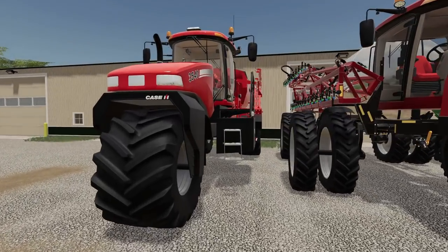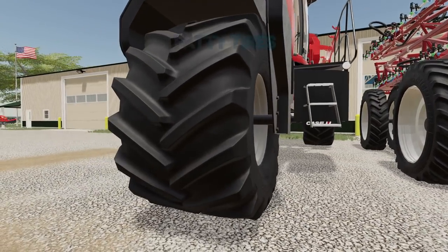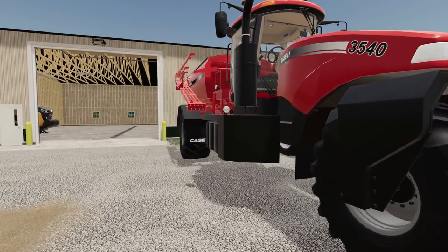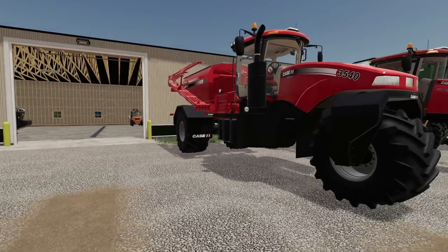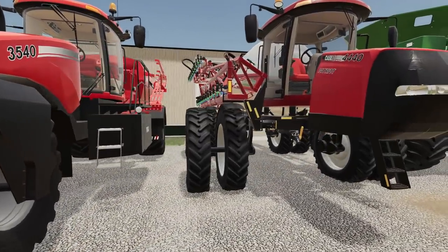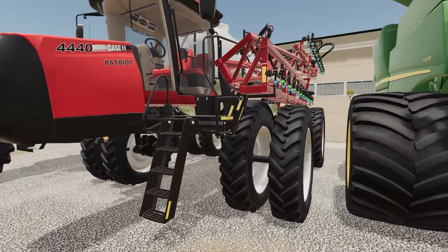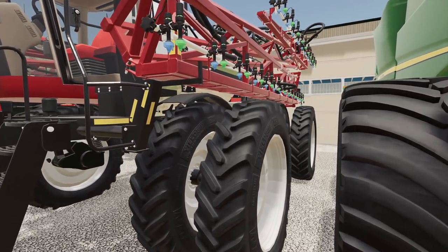All right, I got all these, so this looks like a 3540. Look at them fat tracks. So this is a trike, something like that, a dry fertilizer spreader, dry spreader. Oh wow, look at this Patriot. Ooh, that's got some big booms on there. Look at all them nozzles on there.